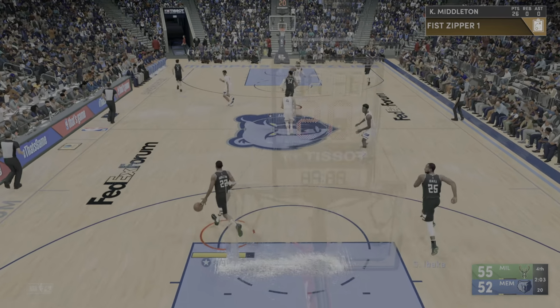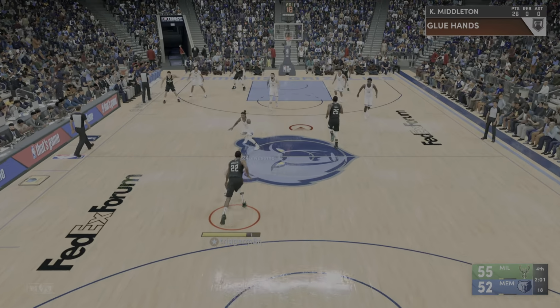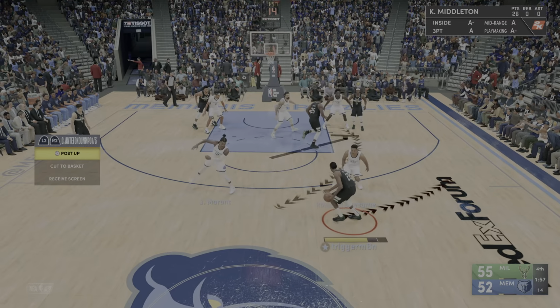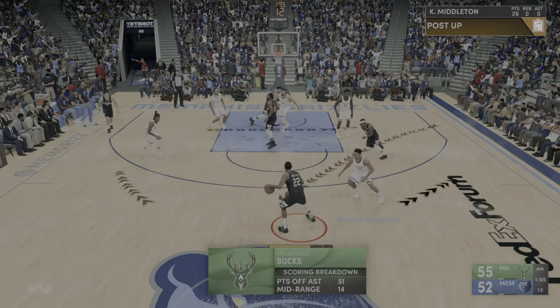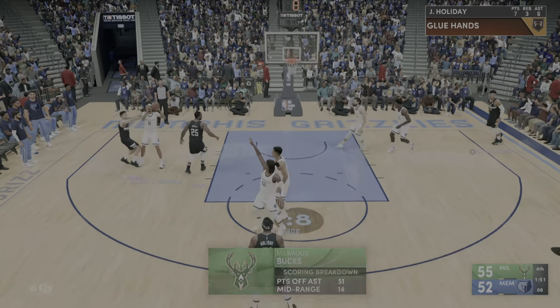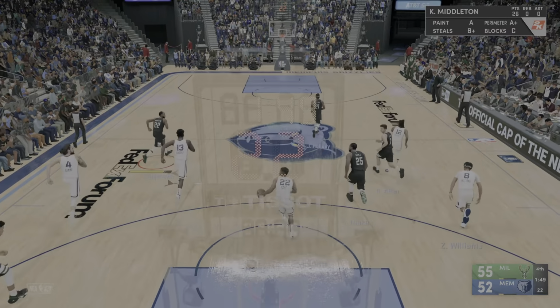All right, guys, what do you think so far about the offensive approach for the Bucks? What tremendous passing we've seen from them today. A very unselfish performance all around. You know what else? They never seem to get cold from mid-range tonight. Just keep hitting those jumpers.